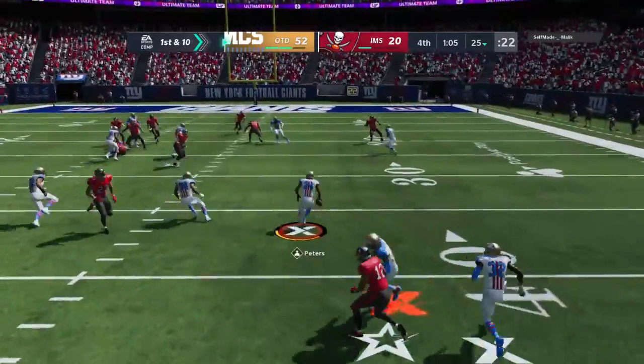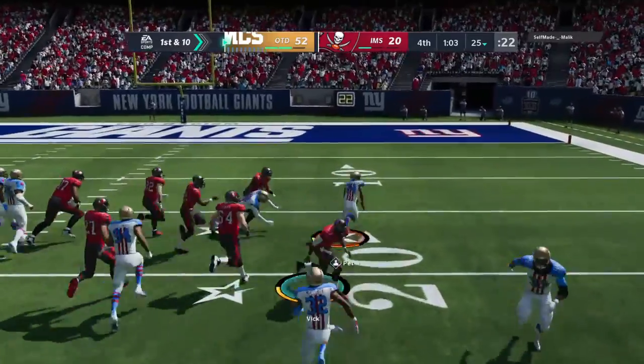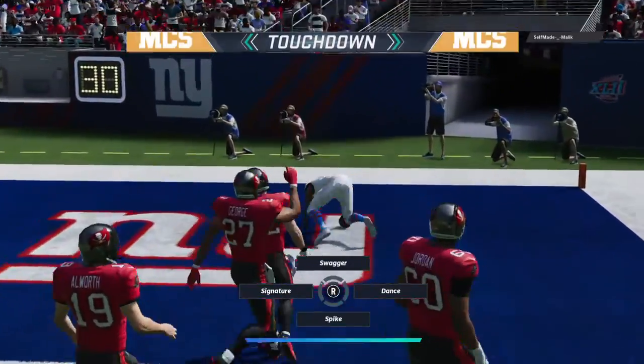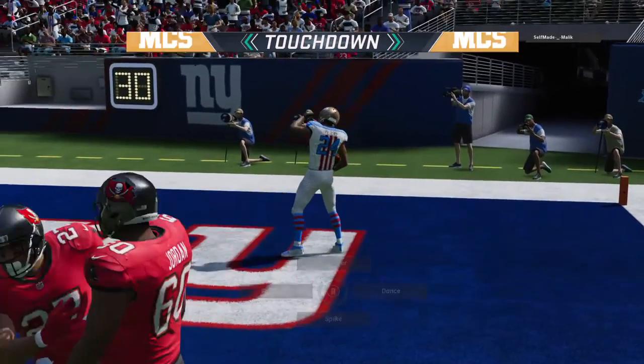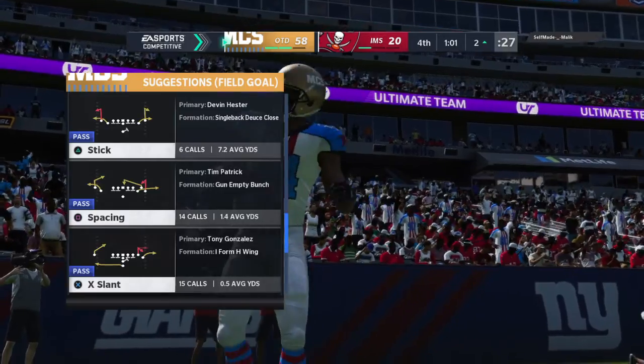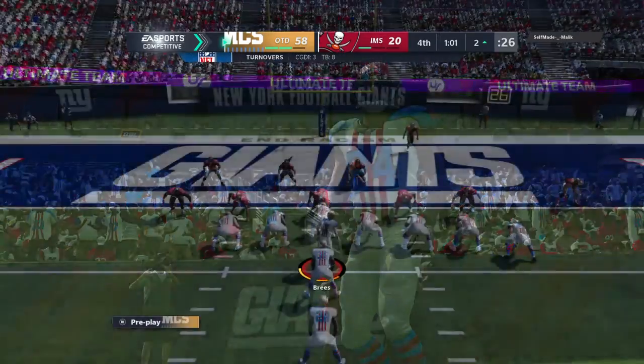And now here is another interception, picked off by the Pro Bowler, Marcus Peters, and he will take this one home. It's a touchdown. Defensively, they've had their way in this one. That pick six makes the scoreboard even more lopsided.